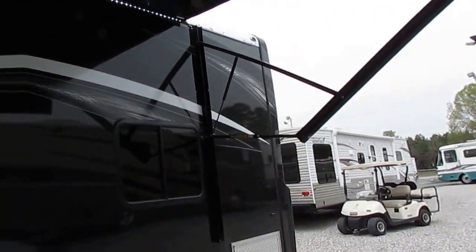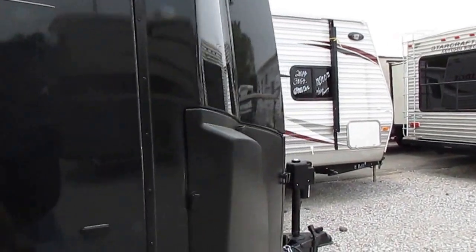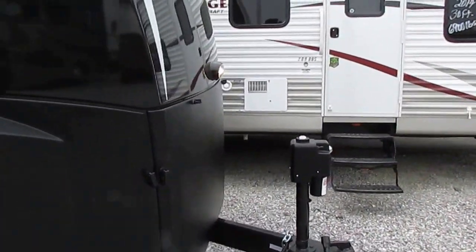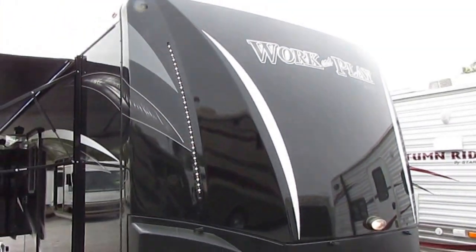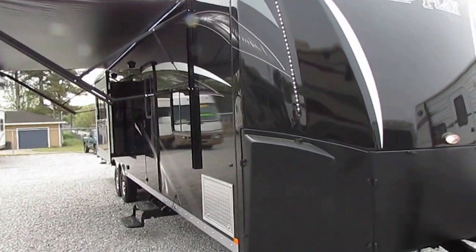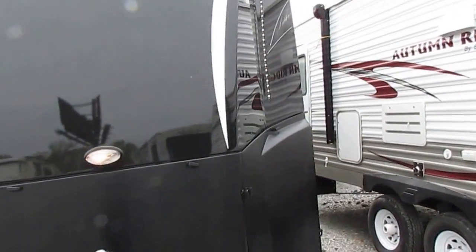It's got a 21-foot power awning, power tongue jack. Of course, it's got the aerodynamic front cap with the LED lighting. Of course, it's a little windy here today, folks. I may have to put that awning up. It's got a power slide out.